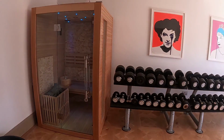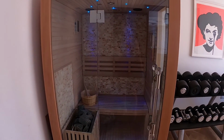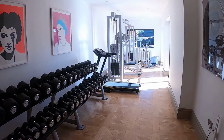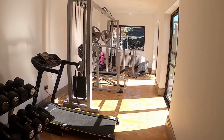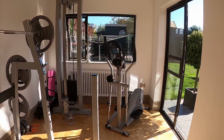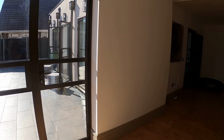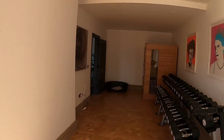You'll see we've got a sauna there that comes fitted with the property, and of course you can see that beautiful oak flooring that runs throughout. At the end of the gym you've got the doors leading out onto the rear garden, and there are some really interesting options with this space. Perhaps you could keep using it as a gym, or perhaps it could be used as some further ground floor living accommodation. It's completely up to you, but the options are there. It's a really fantastic space, this.